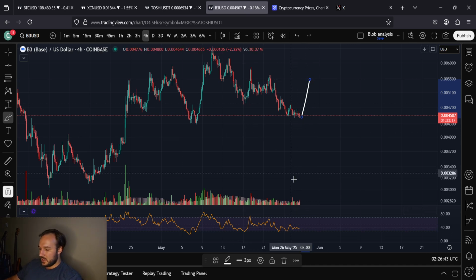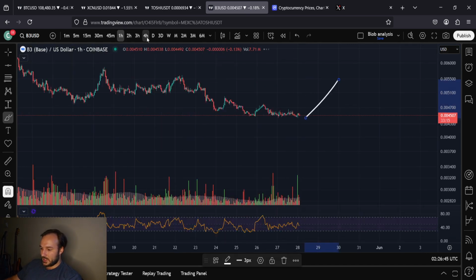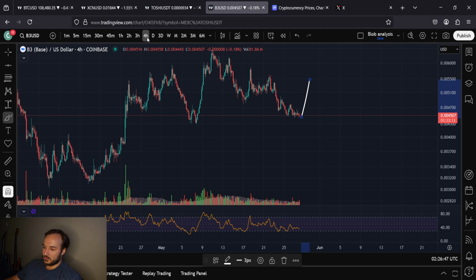And probably, being that this is the 4 hour time frame, the 1 hour looks the way it does, the 4 hour looks the way it does, I would think it happens within the next 3 days. You do start recovering and moving up. So end of month rally, and I'm seeing this for a lot of coins. They look like they're set up for some kind of rally over the coming days here.